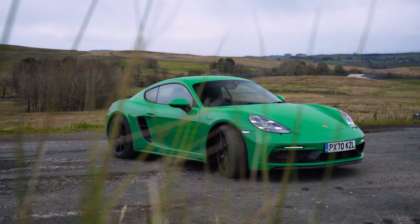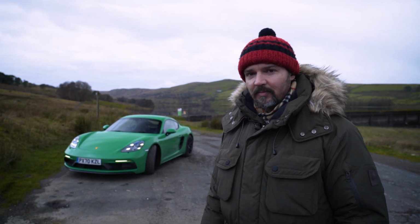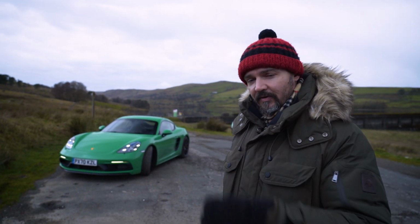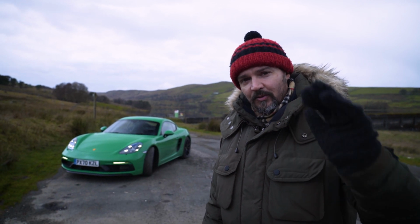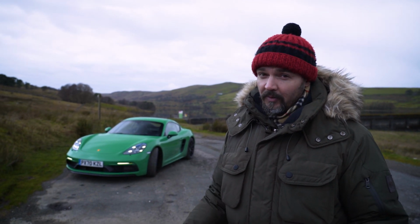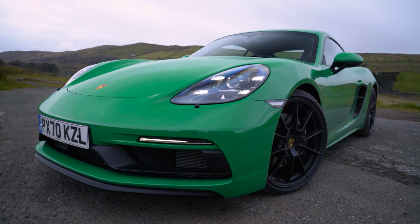There we have it, the Cayman GTS 4 litre, new to the Porsche lineup, fabulous car. Special thanks to Porsche Centre Kendal for allowing us to have access to this car today. Got a sensational car to drive, priced perfectly in the pecking order of the Cayman lineup. It's not a GT4, but it's not a long way away, let me tell you. Been a really fabulous car to drive today, really thoroughly enjoyed it.